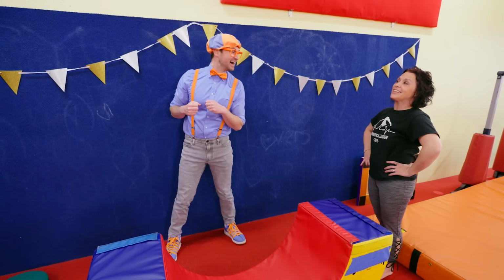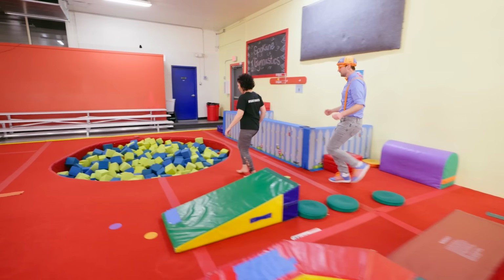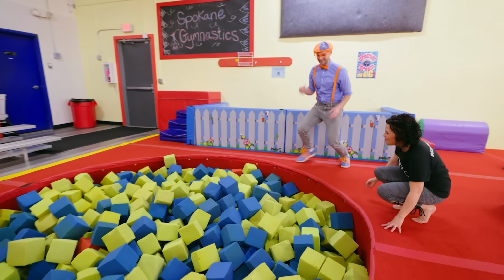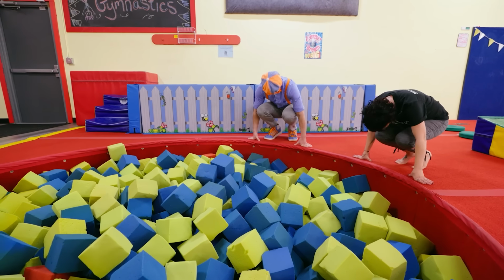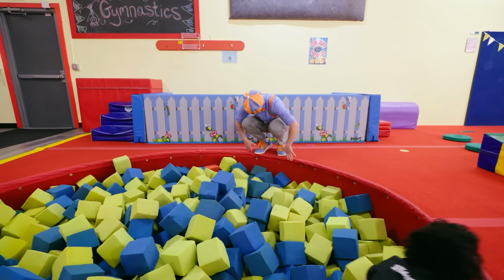Me too. I think you're going to really like this one. Can I show you this one? Yeah, let's go. All right, look at all this soft foam. Oh, yeah, foam pit. I know what foam pits are. All right, we're gonna get down. Okay. Here's my knee. This is called a squat support. You look at your belly button, peekaboo, hello. And you fall in. All right, my turn.